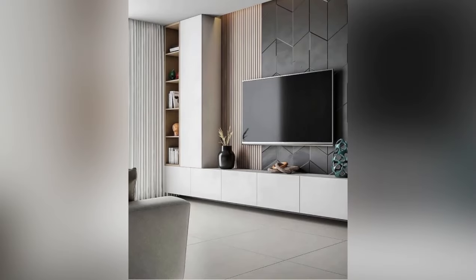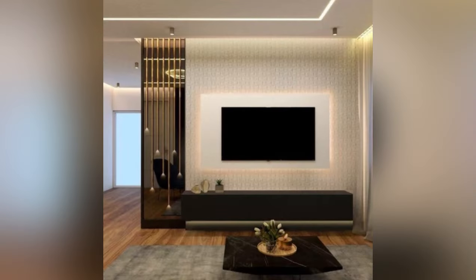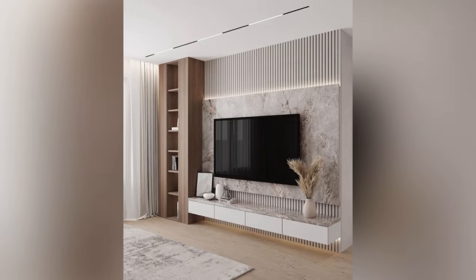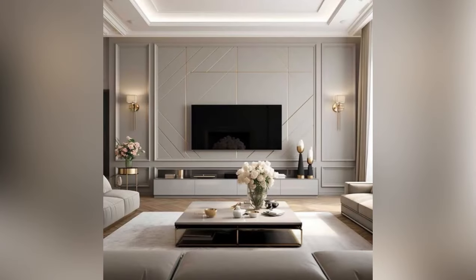Throughout, the host encourages viewers to think about the entire wall space, suggesting the addition of shelving for books and decor, as well as the integration of artwork that complements the overall theme. Lastly, the video concludes with tips on personalizing TV units, such as incorporating family photos, decorative vases, or unique collectibles, allowing viewers to create a warm and inviting focal point that reflects their lifestyle.